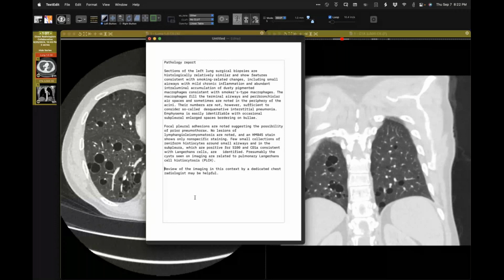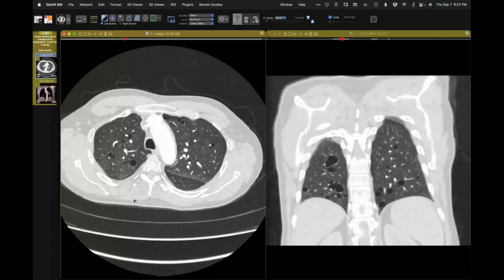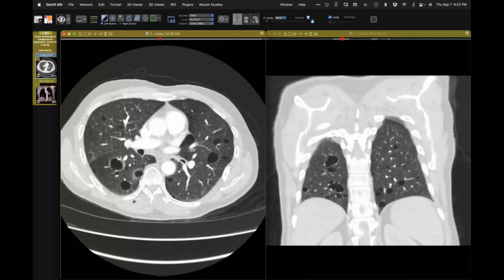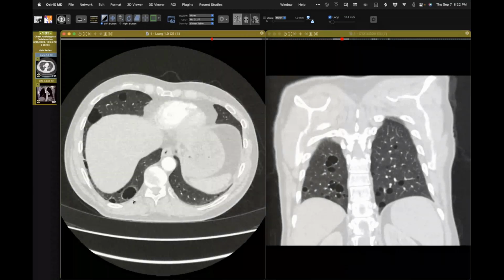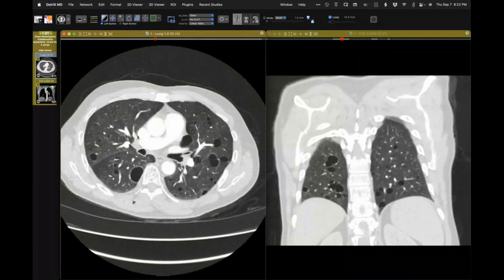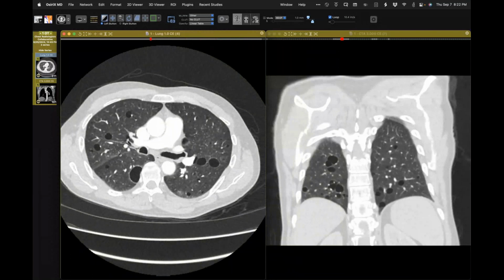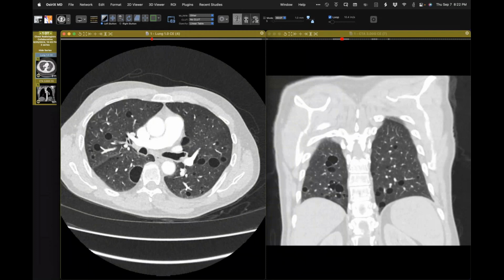So let's take a look at the cysts. Particularly for trainees, I'll describe these: multifocal, multilobar, variable in size. Most of them are in the lower lung zones, and they're large in the lower lung zones, which is not the distribution for PLCH. Also, many of these cysts have thin walls, but they are large and very rounded, whereas the cysts of chronic PLCH are typically very irregularly shaped, quite unlike these.